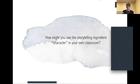So again, how might you use the storytelling ingredient character in your own classroom? One way that I was thinking about it is you could even do a role play where, let's say you're looking at water pollution and you have different characters from different parts of the city. You might have a tourist, a resident, a scientist, all of these different people, and how they might respond to a particular issue in different ways. They could role play these characters and maybe even try to come to some agreement and create a story out of that.